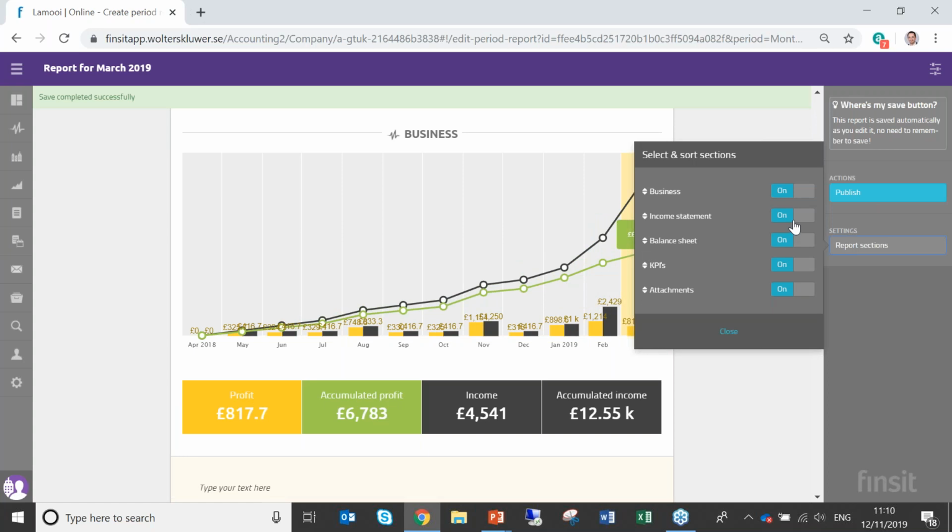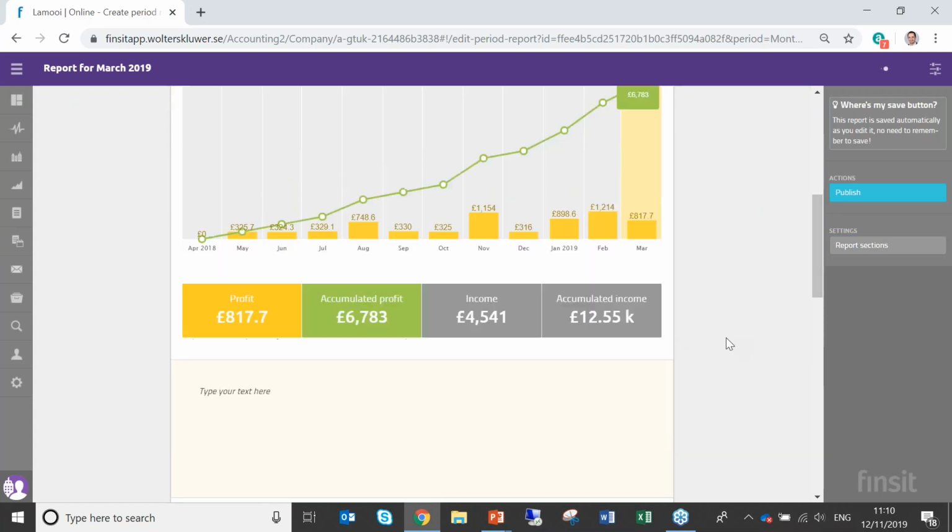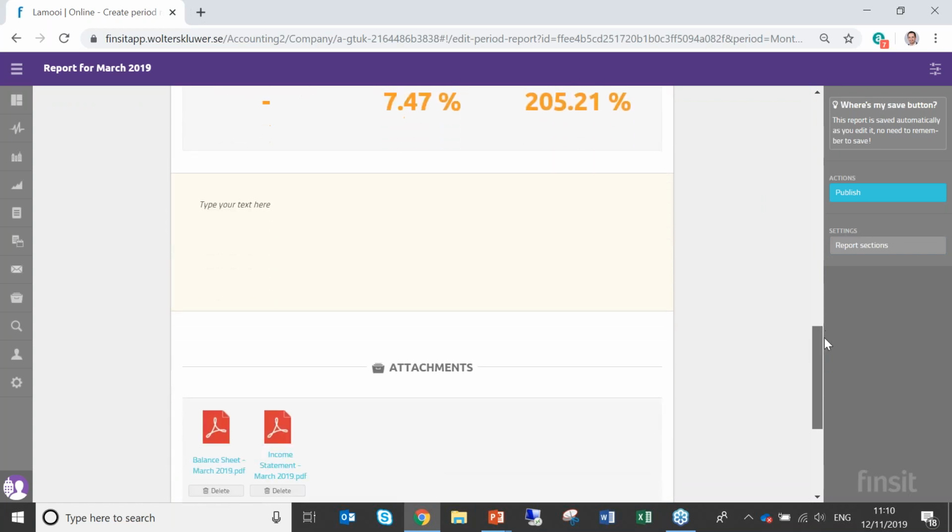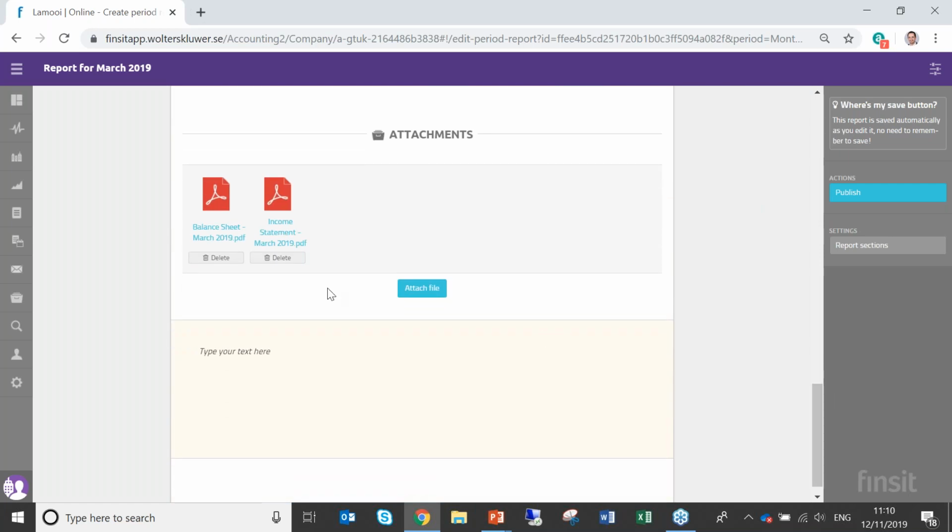I'm going to do as I did before and just show the business overview. I've got some KPIs. Again, these KPIs can be predetermined from the settings screen as we showed earlier, and we have some attachments which show an income statement and a balance sheet.